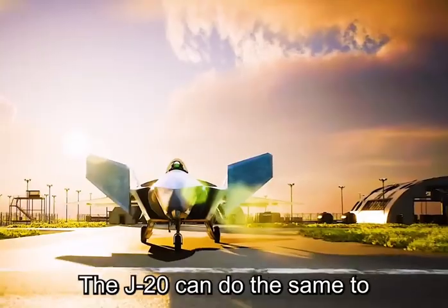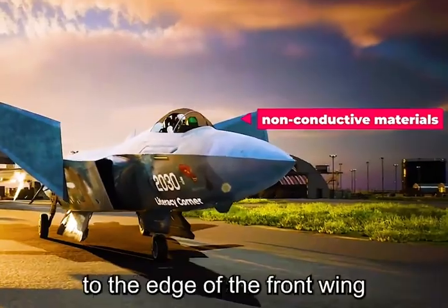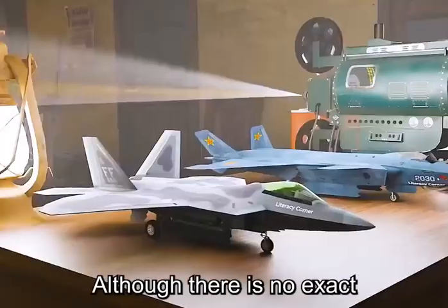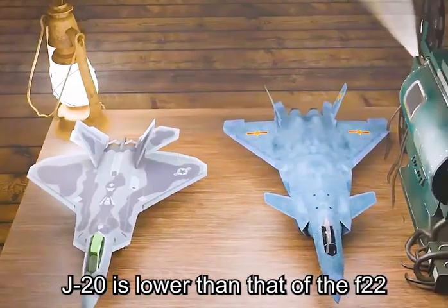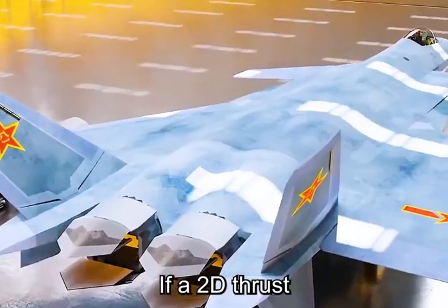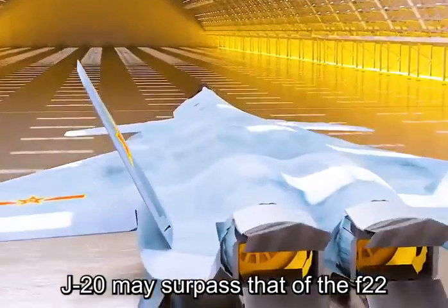No matter what, the J-20 can do the same to the wings and vertical stabilizer. Apply conductive material to the edge of the front wing, thus reducing the reflection of radio waves. Although there is no exact data on radar cross-sections, some analysts say the stealth performance of the J-20 is lower than that of the F-22, higher than the F-35 and Su-57. If a 2D thrust vector engine is installed, the stealth performance of the J-20 may surpass that of the F-22.